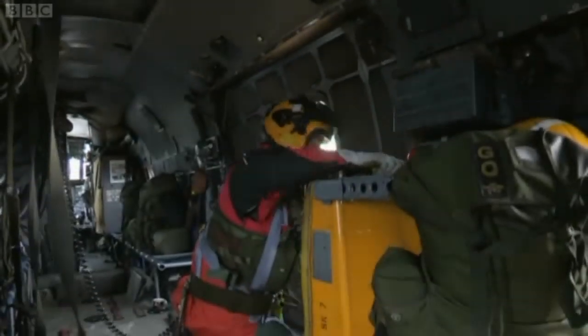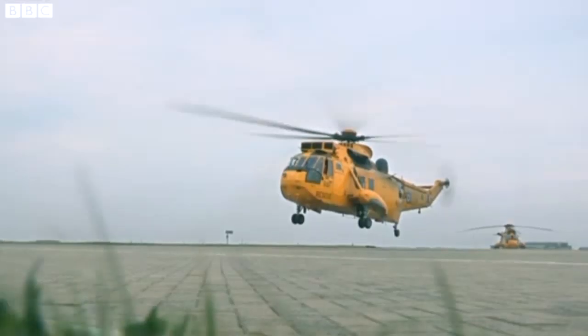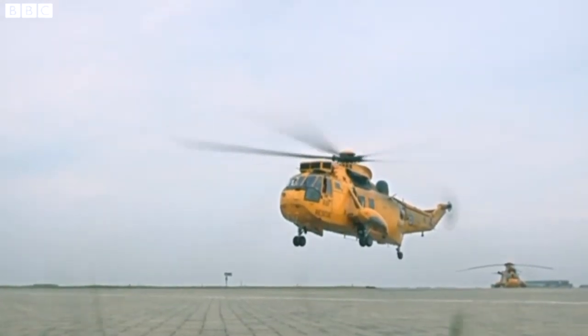On the winch today is Ed Griffiths. Any sort of holiday where people will naturally go to the coastline or the mountains is going to be busy for us.